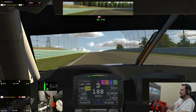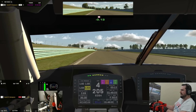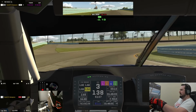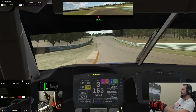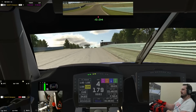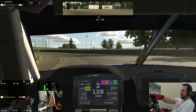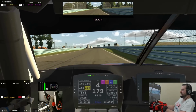Right, looking good. Out laps are 46.0. We lost a bit of time there, and maybe the tyre's just gone off a pinch. Nothing too drastic.